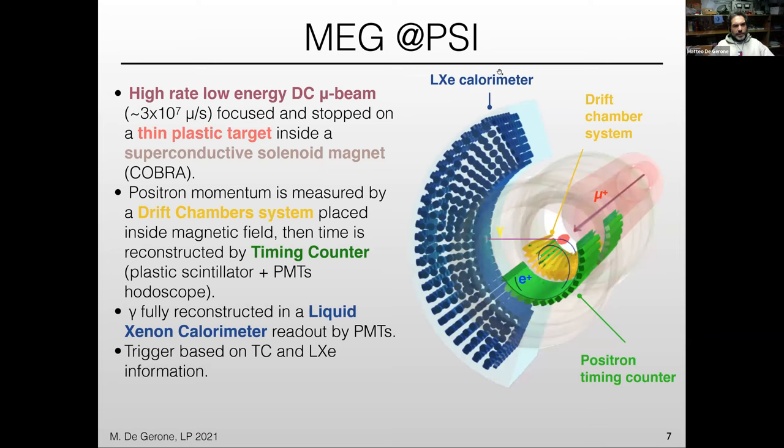So concerning the MEG experiment, as I said, we used a muon beam with 3 × 10⁷ muons per second. This beam was focused and stopped on a thin plastic target, which was placed inside a superconducting solenoid magnet, which is called COBRA, constant bending radius. The positron momentum was measured by a system of drift chambers, which were placed inside the magnetic field itself. Then the hit time is reconstructed by a timing counter, which is a detector based on plastic scintillator and photomultiplier tubes, while the gamma ray was completely reconstructed by a liquid xenon calorimeter, which is placed just outside the magnet itself. And the trigger system was based on the information coming from the fast detectors, which mainly means the timing counter and the liquid xenon calorimeter.